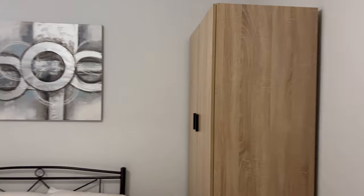And then on the other side here is the second bedroom. This is a smaller one. It also has this wardrobe. They have a mirror here. After that first night in the master's bedroom, we decided to move here, the three of us, because it's quieter. And yes, we slept here for 5 nights.